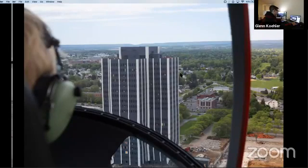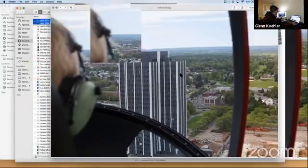So these are, we did a really low flight right over the building.